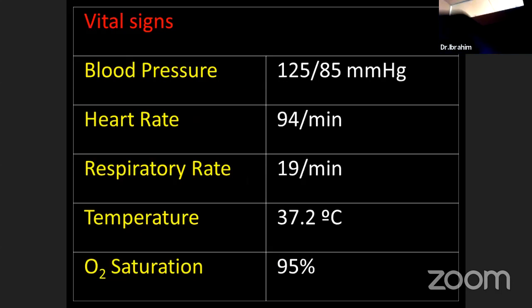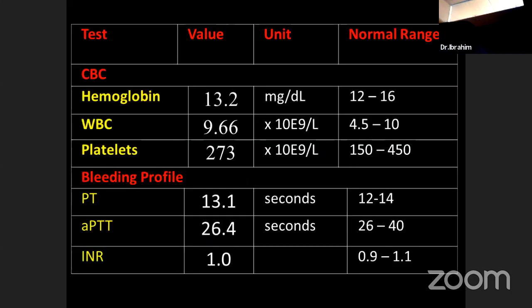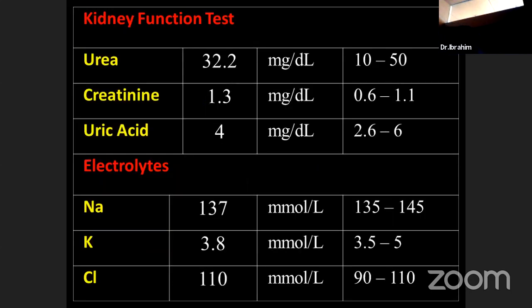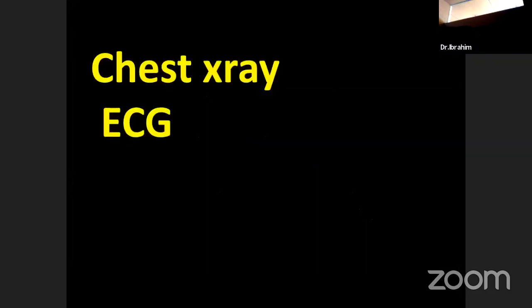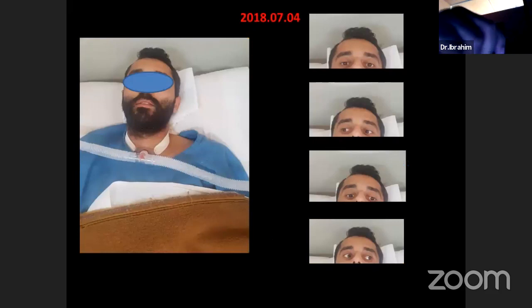When he came to us, his vital signs were normal, blood gases were normal, CBC, bleeding profile, kidney functions, electrolytes, and liver function tests were normal. Chest X-ray and ECG were within normal limits. On examination, he was bedridden. The Glasgow performance scale was 10T, meaning he had a tracheostomy. He had bilateral horizontal nystagmus. He had no pyramidal signs. He showed the midline abdominal scar of the abdominal surgery which he had. This is him with his tracheostomy tube, bedridden. This is his eye movements.